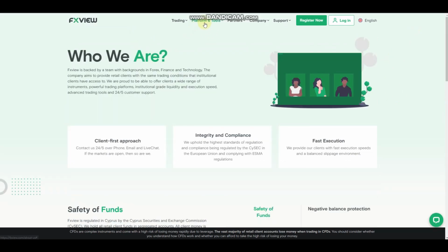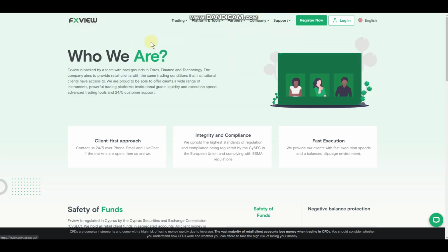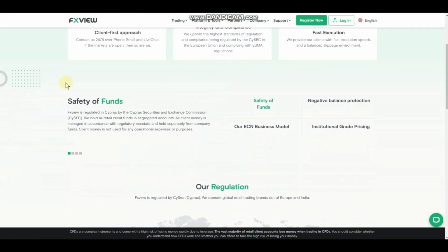Okay, before we get into the platform and tools and show you some of these neat tools that they have here, I just want to go to the company tab. If you head over to fxview.com, click on the company tab here, go to About Us. One of the things that I'd like to go over is their safety of funds. They segregate the client's funds in a separate account and is not used for operational expenses or purposes.